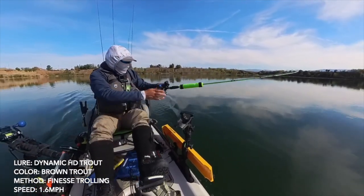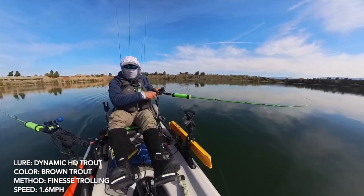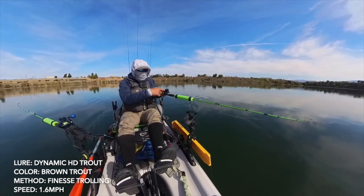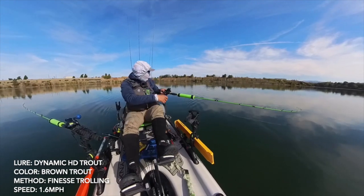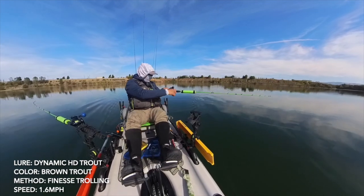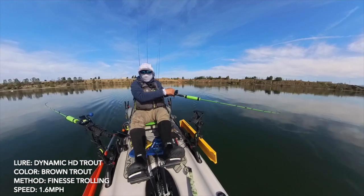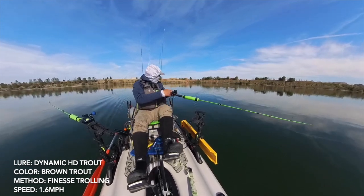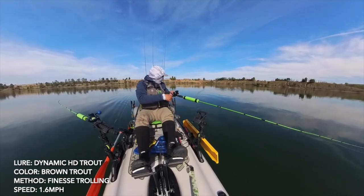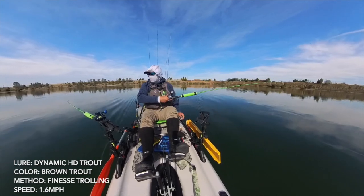Fish on, guys, fish on. Let's see, we got a jumper. Back-to-back strikes. He came off, that's right. It felt like a small one.